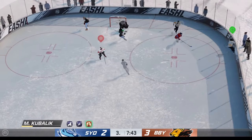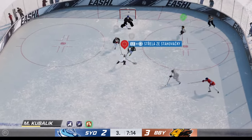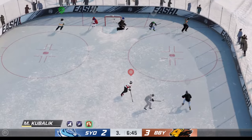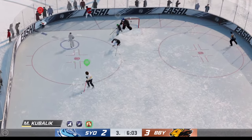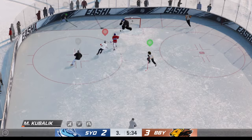Puts it wide! I know he's looking for the perfect shot. He's going to be disappointed that he didn't get it on the gauge. Strong use of the body to force the puck loose. Pass back to the point. Big time stop there. Kuba's got it to the side. Coughs up possession of the puck.